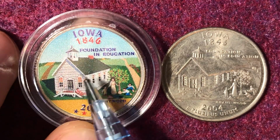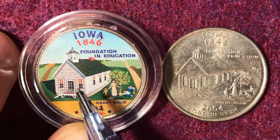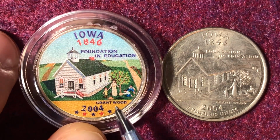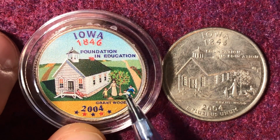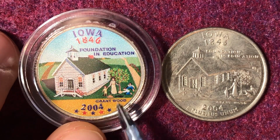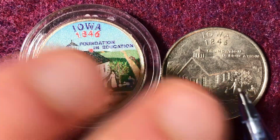We've got the single room schoolhouse, so an entire school that was just in one room. So very cool imagery right there. And then we've got the teacher and the students outside planting a tree, and that kind of symbolizes the state's commitment to both education, because we've got the teacher, and agriculture, because we have the tree. We also see Grant Wood down here. Oh, so Grant Wood is the person who originally made this painting, so that's why their name is being called out down here at the bottom.